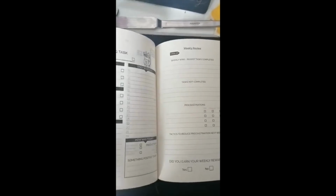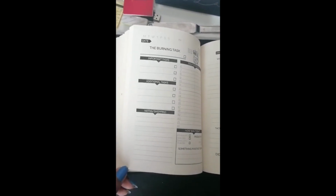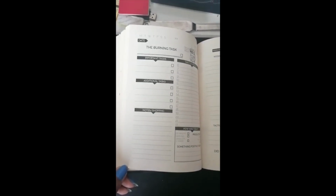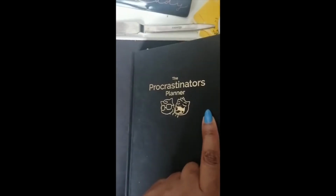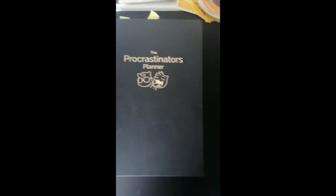If you're somebody that struggles with procrastination, is going through a period of feeling discouraged and really need something to help you to get back on track, I would definitely say the Procrastinators planner is a good tool to use.